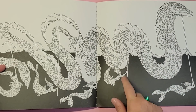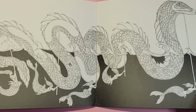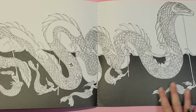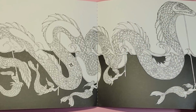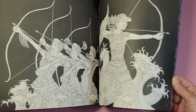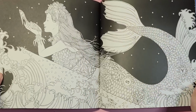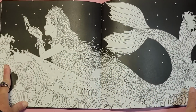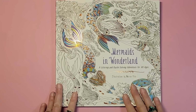Believe Colored by Maya did this page, and it was gorgeous, beautiful. You could just put some metallic goodness down here and have a nice scene up above. Oh, I like this one too. The big fish. So yeah, super stoked. Oh, I love this one. Look. Just looking at a very pretty shoe. So yeah, Mermaids in Wonderland.